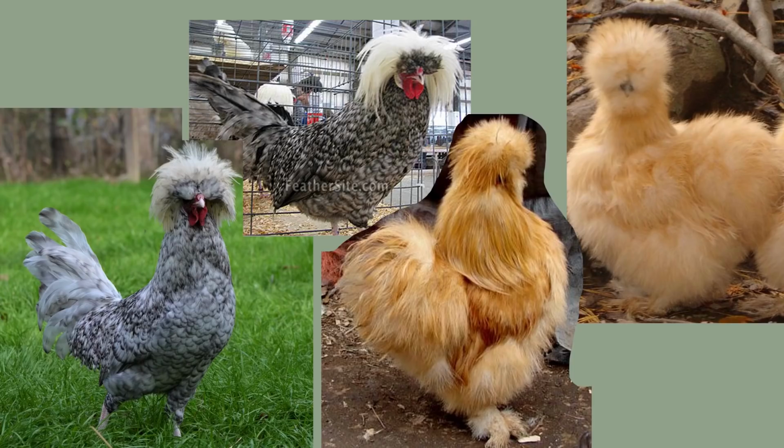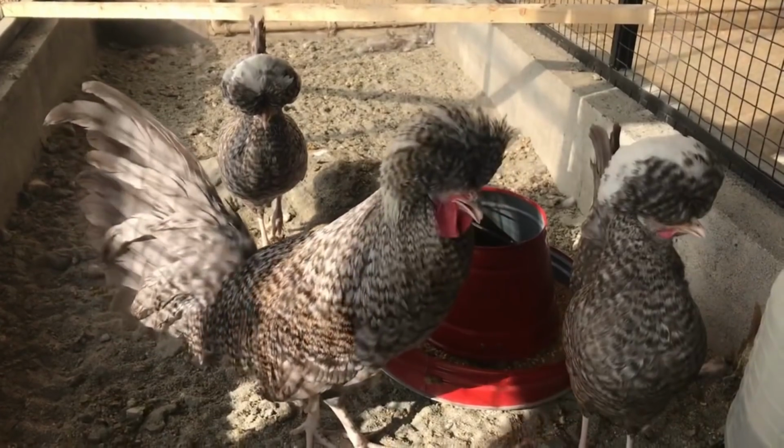So I'm going to be doing a Polish bantam cuckoo, which is the black and white you see on the left with a big tuft hat. They look like Edwardian ladies in their hats.